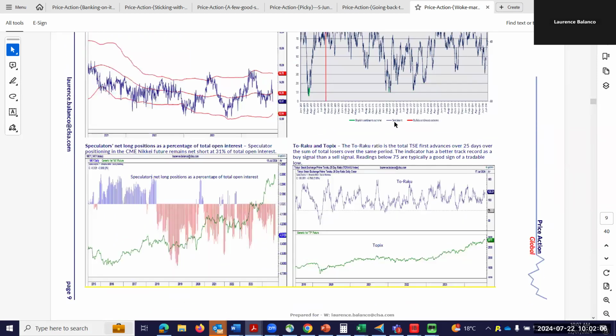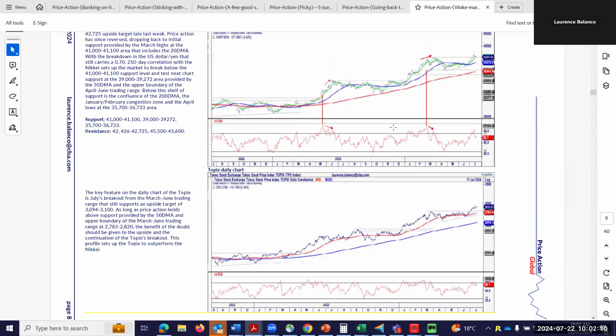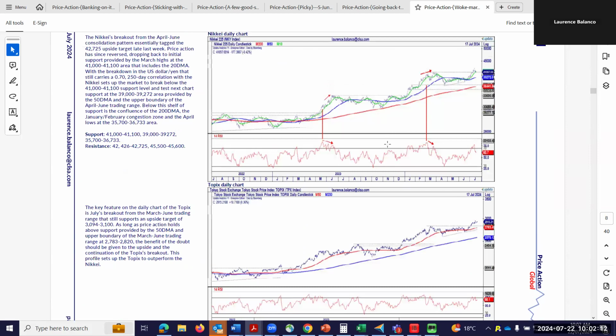So that's the big one on the macro side within Asia, the yen move. And then obviously the US rotation.